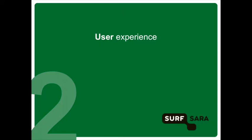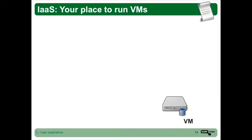Like I said, I've described what you can do in the system, but how do you actually do it? And what does the system require from you as a user if you are trying to use cloud computing in the HPC cloud at SURFsara? Well, of course, the first goal when you're starting at the HPC cloud is that you can run your virtual machines.